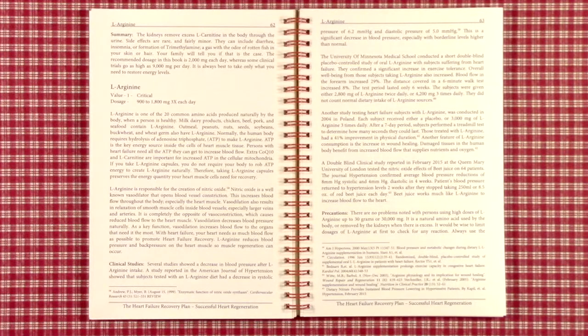In summary, the kidneys remove excess carnitine from the body through the urine. So therefore, side effects are very rare and minor. For some people who are susceptible, it can include diarrhea, insomnia, or the formation of trimethylamine, which is a gas that smells like rotten fish. But in general, clinical trials have gone as high as 9,000 milligrams per day. Take what you need to restore your energy level. Don't take any extra. That concludes this part.